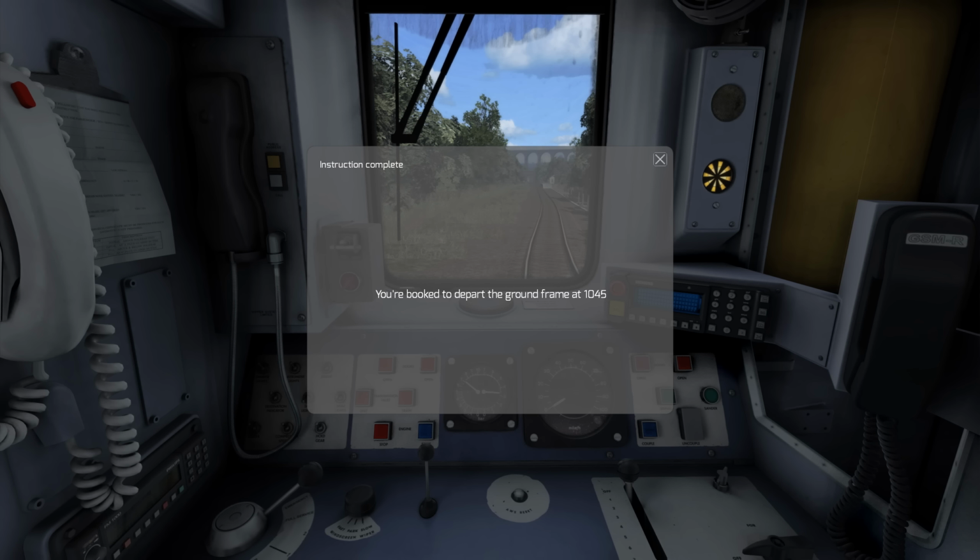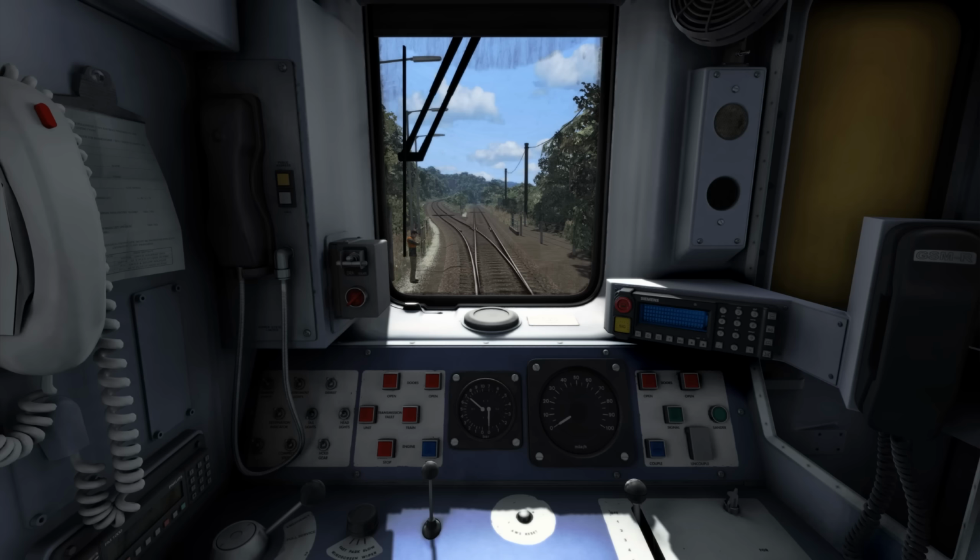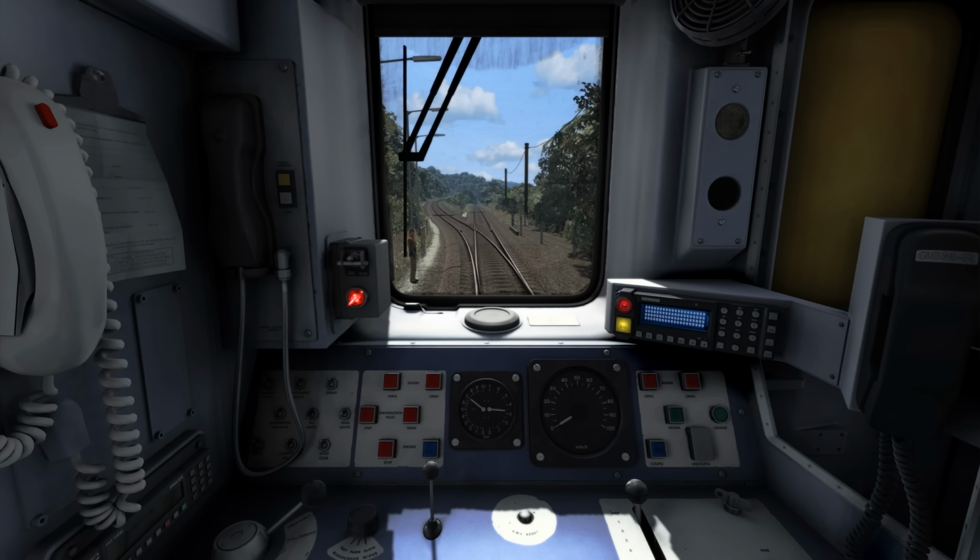So now let's just jump to the other end of the train and go through the setup procedure, of course. Driver safety device on, driver reminder appliance off, headlights on, tail lights off, and marker lights on. We're now pretty much set up. All instrument lights on as well.